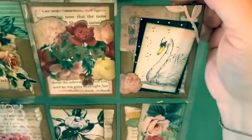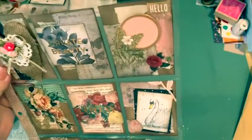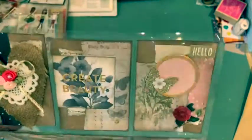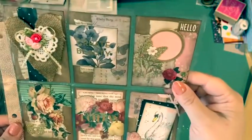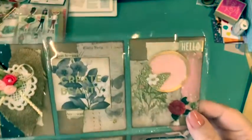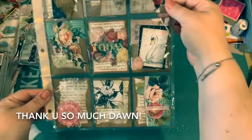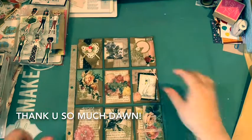All the florals. Just the craft on the back. Really, really beautiful. Simple, but beautiful. Dawn has a great eye for coordinating these papers and these embellishments. Really, really wonderful. So that is my quick Happy Mail.